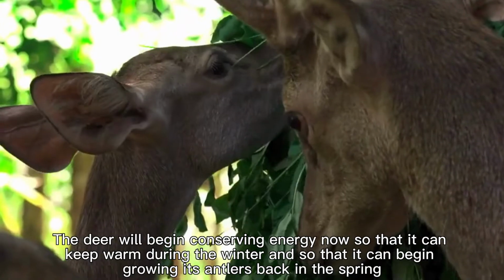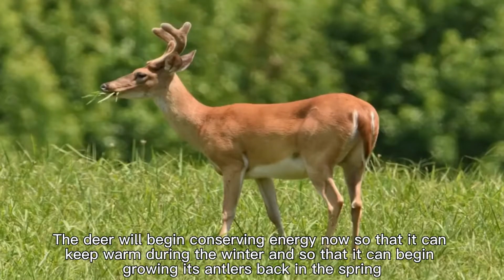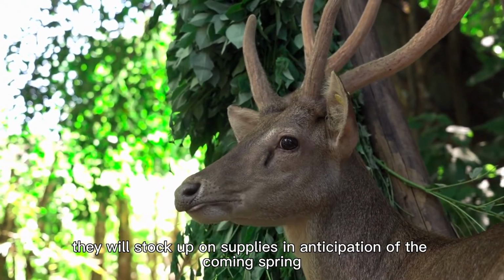The deer will begin conserving energy now so that it can keep warm during the winter and so that it can begin growing its antlers back in the spring. During these months, they will stock up on supplies in anticipation of the coming spring.